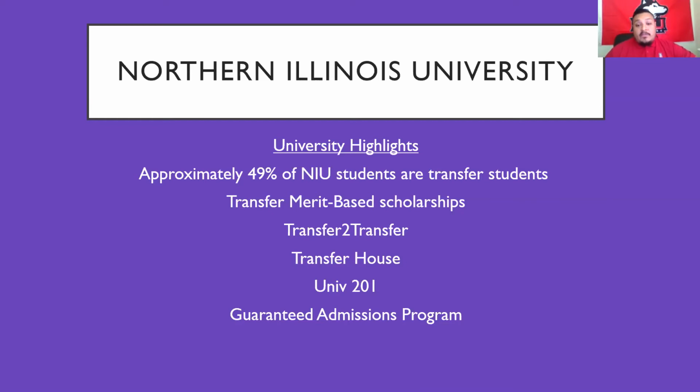We also have Transfer to Transfer, which is a mentor group. It pairs you up with a more seasoned transfer student, someone who transferred in before, to kind of show you the ropes and make sure you're acclimated to campus and feel connected to campus and find all the resources we have available for you.